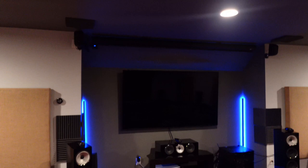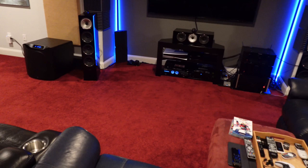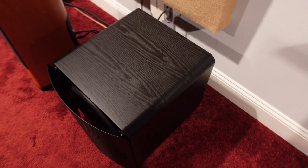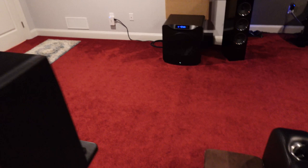So one for the center height, and then two for the rear height channels to round out the six height speaker layer. All right, so that is the seven bed layer speakers, and then my six height speakers, and then for subwoofer duties I have this amazing SVS SB3000 for my back subwoofer, and then for my front subwoofer I have the SVS SB16 Ultra.